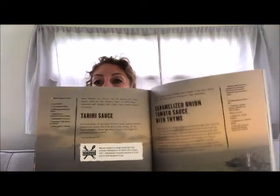This is one of my favorites, the tahini sauce. I use that on broccoli and asparagus and pretty much anything green, and it's a delicious sauce and super easy to make. And yeah, I have lots of plans for this book. There's really awesome recipes, so I'm happy with that book.